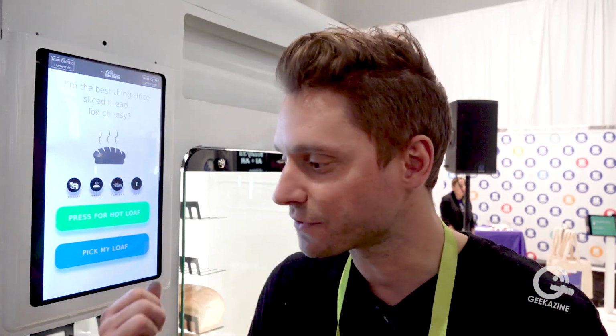How long can the bread stay? I'm calling it a vending machine. Is that the right term? This part's vending machine, this part's kind of like little factory production. Sure, okay, that's fine. How long can it stay in the vending area before it starts to go stale?